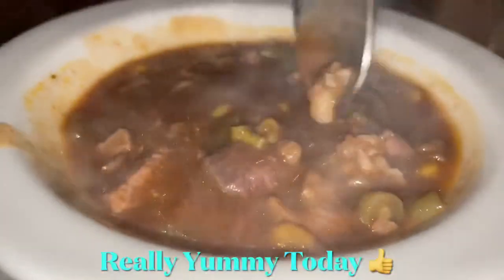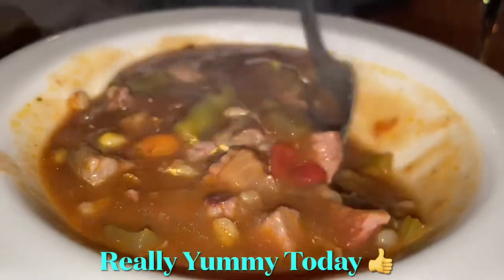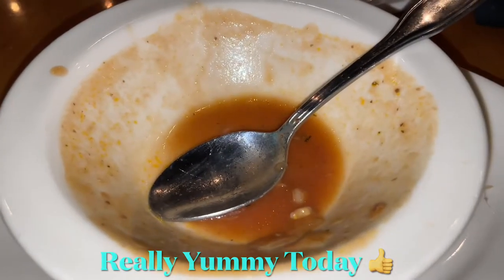Alright, guys, so the steak soup today was really good, okay? This soup is sometimes a hit and miss, alright, guys? Sometimes it's okay, sometimes it's good, sometimes it's bad, but today it was actually really good.